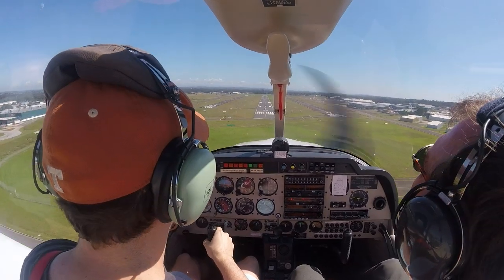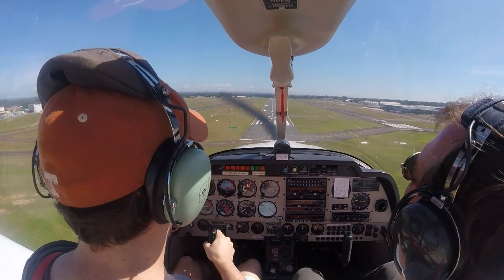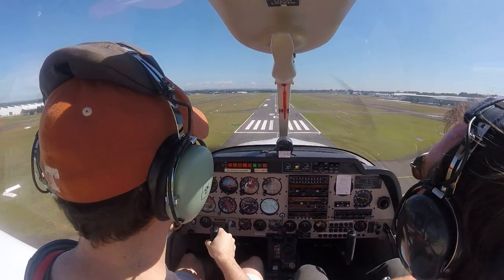India Sierra November, follow the Cherokee just stable and clear touch and go. Clear touch and go, India Sierra November. So you're raising your nose now? Yep.